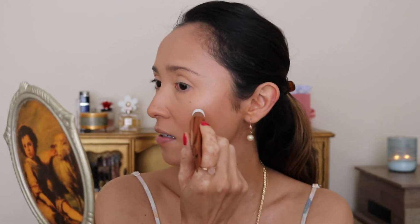Okay, so ooh, that's very pretty, and that's very intense. And this is exactly the color that I thought it was gonna be, because some of them looked a bit more like pinkish or a bit more golden. I like my highlights to be like a true champagne shade. So anyway, I'm gonna be using my sponge to blend this into the face.